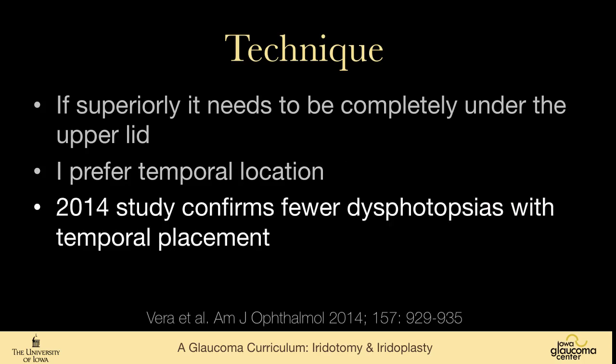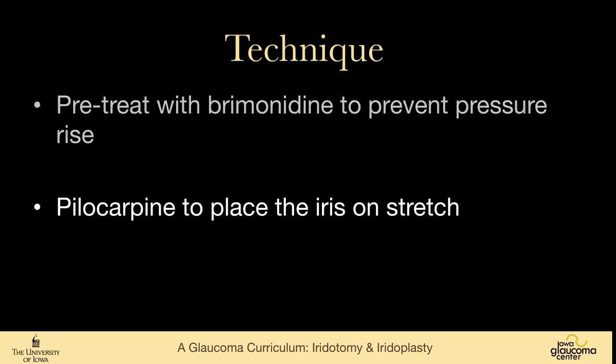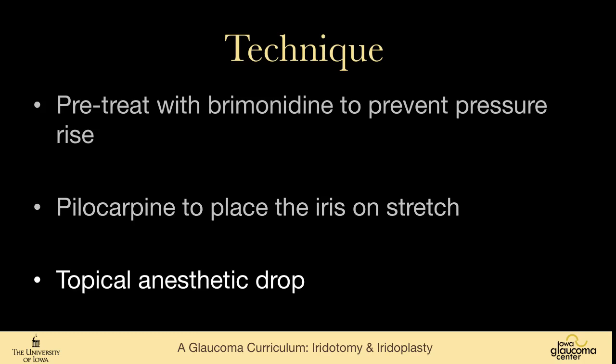A recent study in 2014 confirms that there are fewer dysphotopsias with temporal placement when compared to superior placement. Patients are pre-treated to prevent pressure rise. Brimonidine is typically used, and then the iris is put on stretch by giving the patient pilocarpine. A topical anesthetic drop is used.